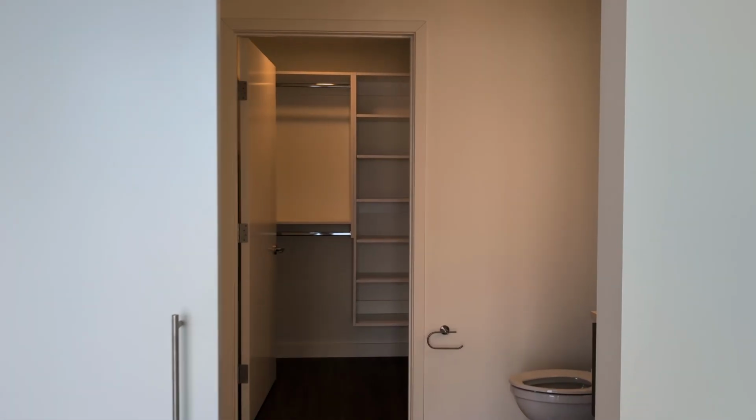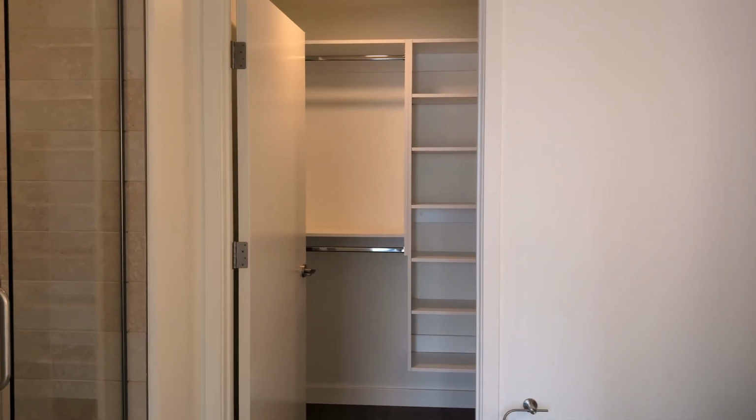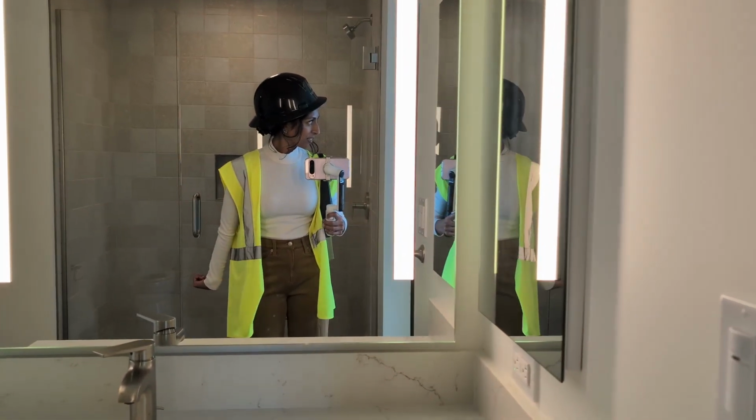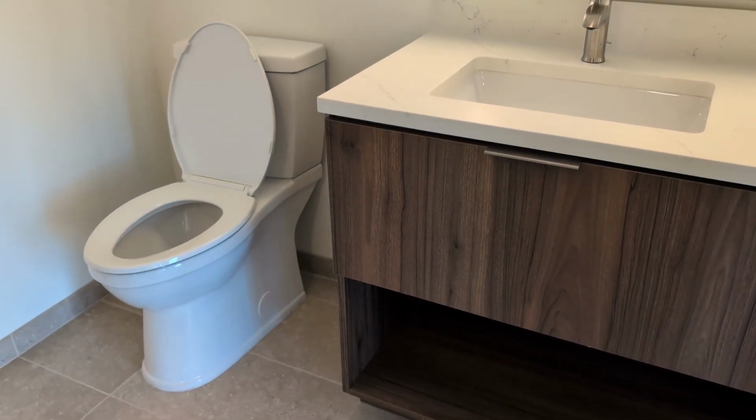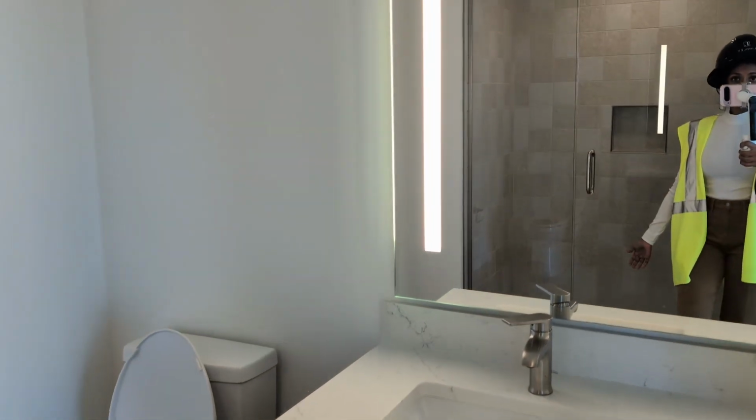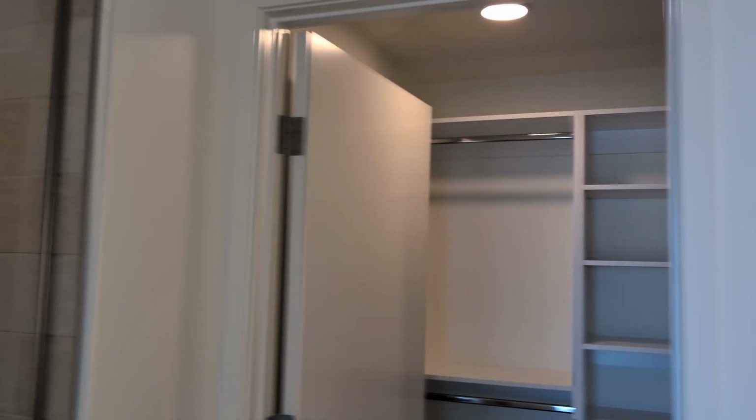And then in the primary bedroom, you have the bathroom connected, a standing shower, I believe is the standard for the primary bathroom. Again, you can see the beige tile, so maybe you prefer one over the other, the gray or the beige.